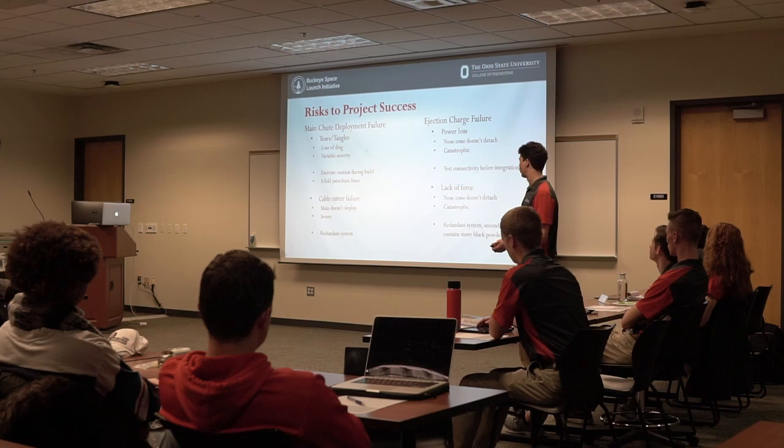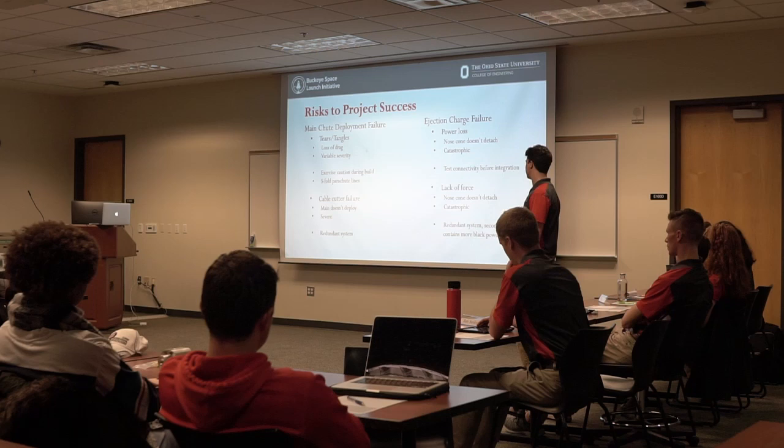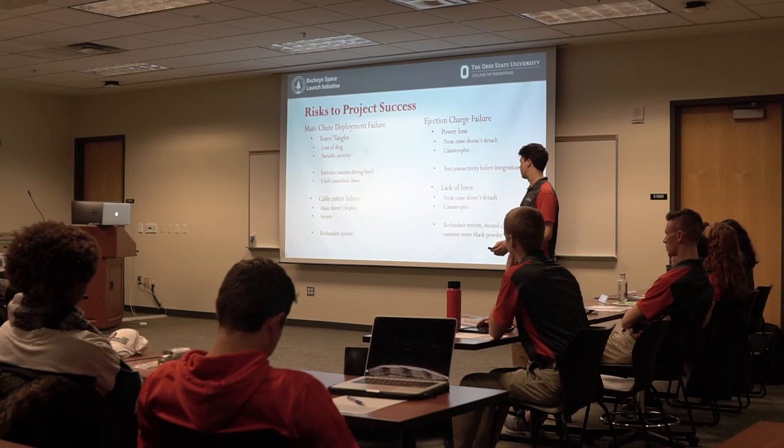The first cause of ejection charge failure would be power loss to any electronic systems in the nose cone. This would cause the nose cone to stay attached to the rocket and no parachutes would be deployed, essentially turning your rocket into a missile. To mitigate this, we test connectivity before launch to any electrical components in the nose cone of the rocket.